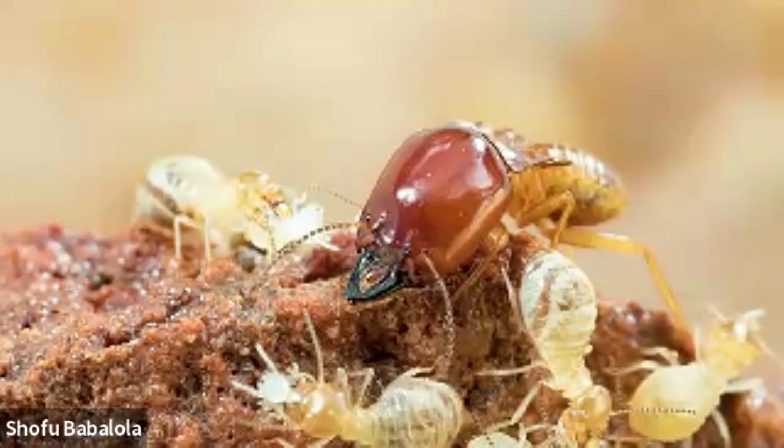So these are things that if you don't know, you can't do. If you are not taught, you can't just go and be practicing. That's why education is key. So that's the way to deal with dry wood termites, because you can't deal with them by spraying. If you spray, it's not going to enter the wood. It will just spill down.